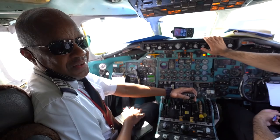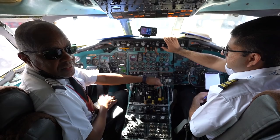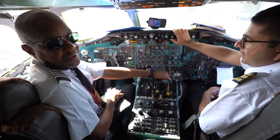How long do you think the DC-9 can remain active in the fleet? These planes were built to last, similar to the DC-3s. The only thing that stops them from flying is regulations. Wow, amazing to hear. Built to last. Strong, very strong.